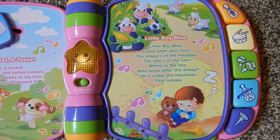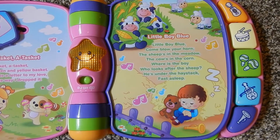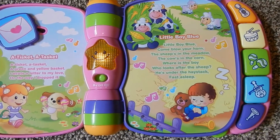Little boy blue, come blow your horn. The sheep's in the meadow, the cow's in the corn. Where is the boy who looks after the sheep? He's under the haystack fast asleep.